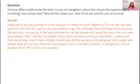The answer, Hadassah, it was like getting hit in the stomach. It ruined the word righteous for me. The man who saved her also held her captive. She had nowhere to go. He ruthlessly took advantage of the situation. She was very, very young.